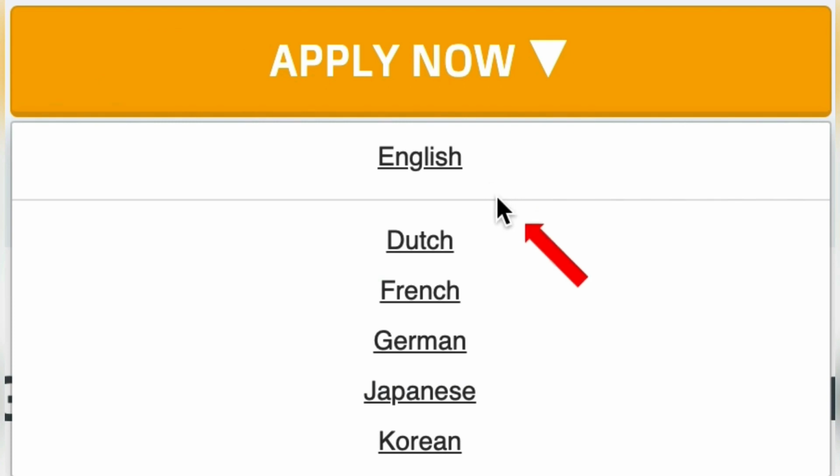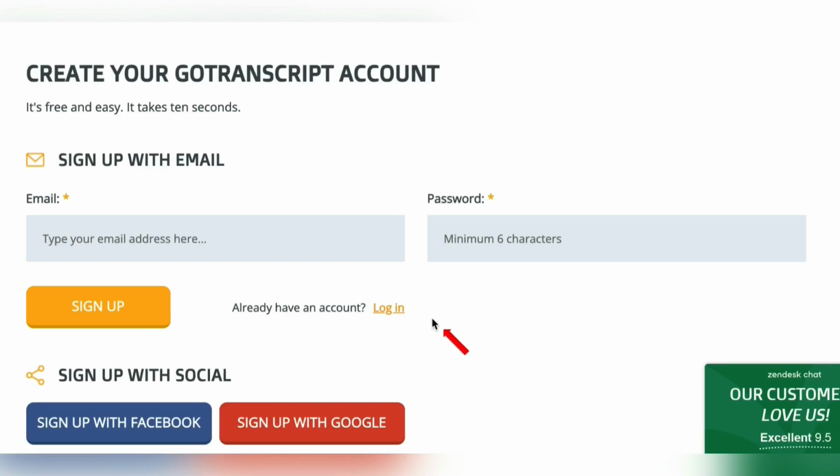To get started, you just want to hit apply now and then choose the language that you will be transcribing. They support English, Dutch, French, German, Japanese, and Korean. Once you choose your language, you can sign up with either an email and a password or directly through your Facebook account or your Google account.